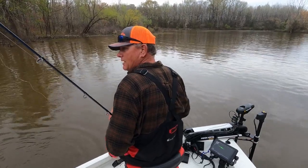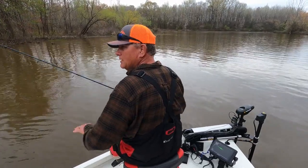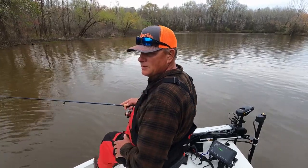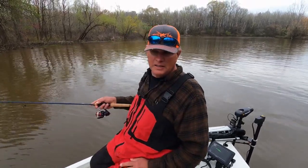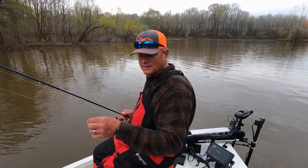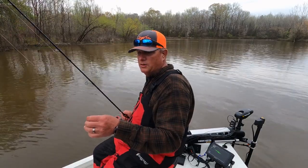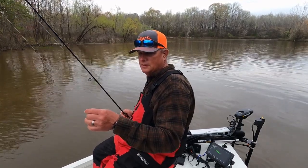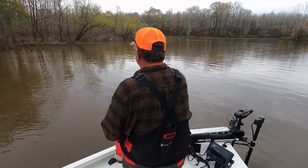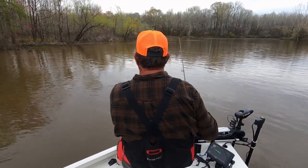Now play him out right there. Have fun with it. Just wear him down. You ain't got to get him in the boat. Just go around the boat with him. There you go. You enjoy the fight. And you can just lift the rod up. He'll come right to you. Oh, yeah. A good white bass.